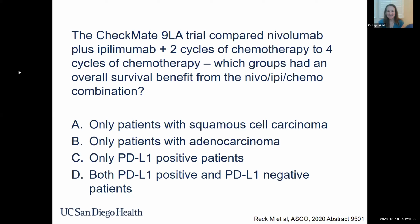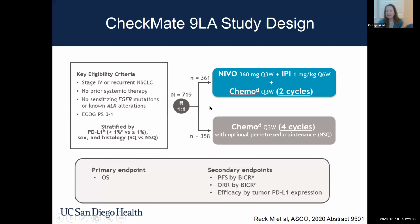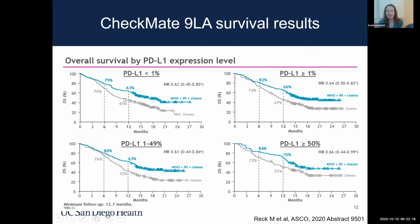Okay, so I think Jack got the point across that both PD-L1 positive and PD-L1 negative patients do benefit based on the data presented at ASCO. So won't belabor this a whole lot, but like was said, this was a pretty simple clinical trial design. Yet another study comparing an immunotherapy chemotherapy combo to a platinum-based doublet with primary endpoint of overall survival. And it was significant in all groups.